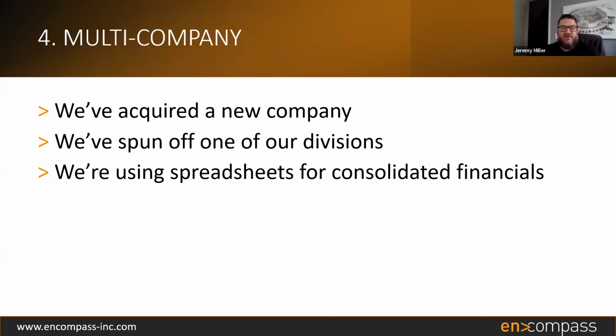And sometimes they may have found themselves in this situation rather suddenly. Maybe they've purchased another company or spun off a division of their own company. On top of that, there's often a holding company. Sometimes there's an additional company for real estate holdings and things like that. So there's a lot of different moving parts. And realistically, in these types of scenarios, when we talk to these companies who are managing those businesses in multiple different systems or sometimes multiple instances of the same system, they don't talk to each other, right? That's the case.